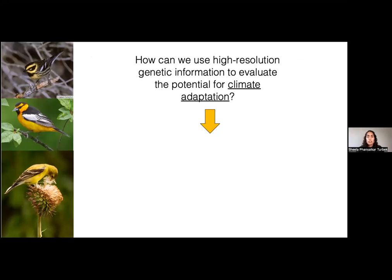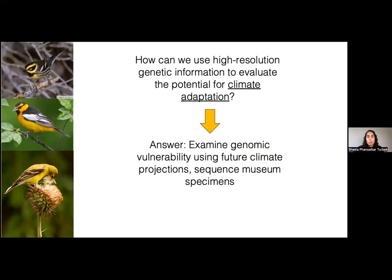So in the second part of the talk, I discussed some of the ways that we're using high resolution genetic information from feathers to gain insight into the potential for climate adaptation in wild populations. For example, this information can be used to examine genomic vulnerability to climate change and assess extinction risk in the future using future climate projections. We can also look into the past by sequencing museum specimens to investigate whether organisms are already adapting to a warming climate through changes in their DNA sequences.